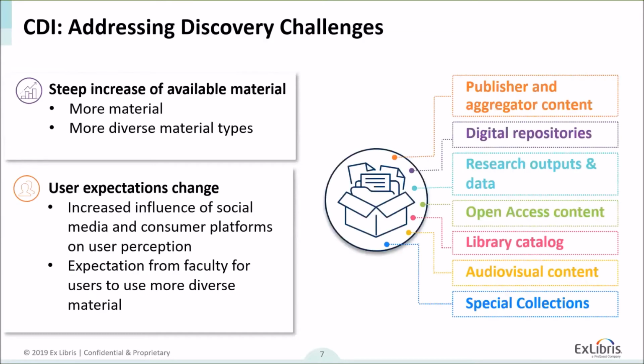We continue to operate our single search box that pulls together things like publisher and aggregator content, digital repositories, research outputs and data, open access content, library catalog information, AV content, and special collections. All of this is contained within that index. So how do we search that entire set of data, that huge collection of metadata and materials, with a single search box and successfully connect people to what they want to find?